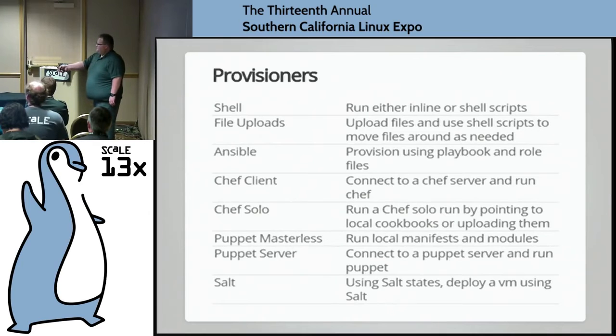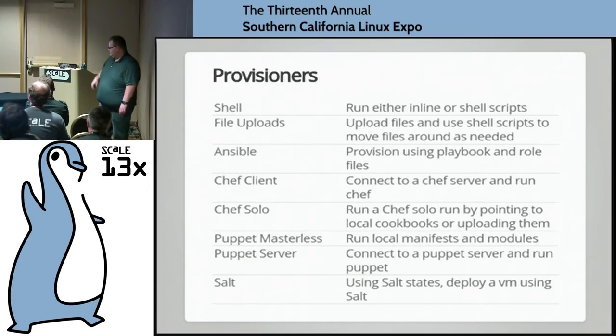You can also have Puppet server, so you can connect to a Puppet server and provision it that way and create an image based off of that. And it also has support for Salt. And I guess it uses salt states. I don't really know Salt that much, but from what I understand, that's how it does it.